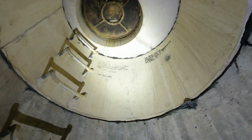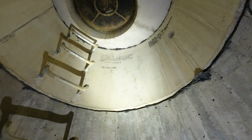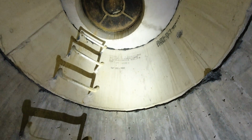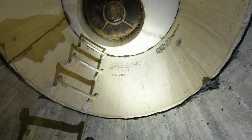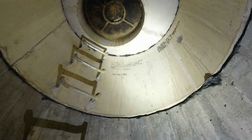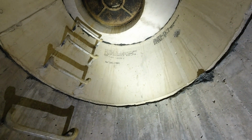Oh, so we may have a date. Wow, look at the spider. We have a date. This was installed, or at least this thing was created, this manhole cover, 1989. 31 years. This is spider heaven.